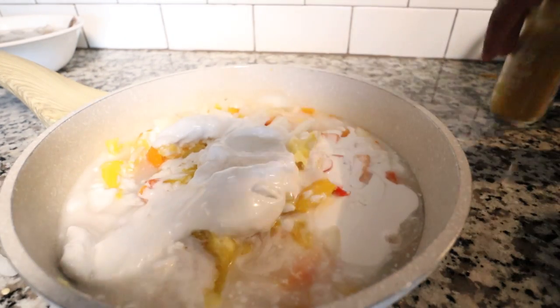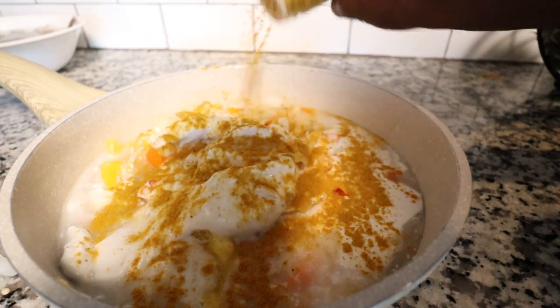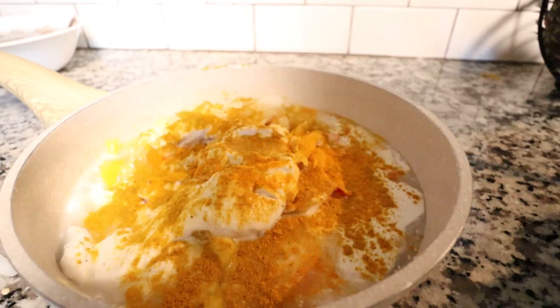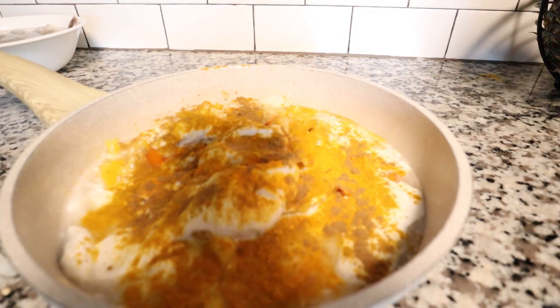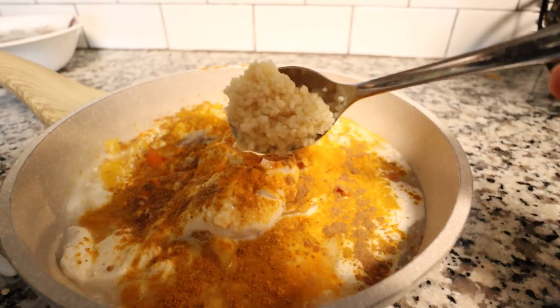But it's going to be a coconut curry. So I have my curry powder, and I absolutely love this Spice Island brand curry powder. You just add it basically to your taste or to your liking. It smells amazing. So you can add up and down as you go along. Next, I'm going to add some ground turmeric. Next, I'm going to add one of my faves, ground cumin. Next is a spoonful of garlic. You can do the minced garlic, which I'm using, that already comes cut, or you can do your own garlic, but this is the easier way.